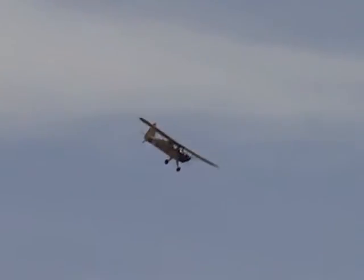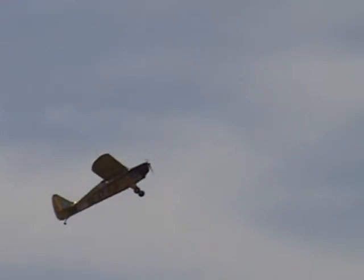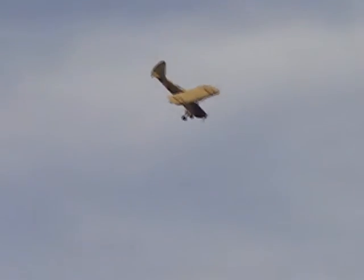In liaison aircraft, the Interstate was known as the L6 Interstate. The L2, the L3, the Rockwell, the Champ. Piper was the L4 Grasshopper. Vultee was the L5. This was the L6.